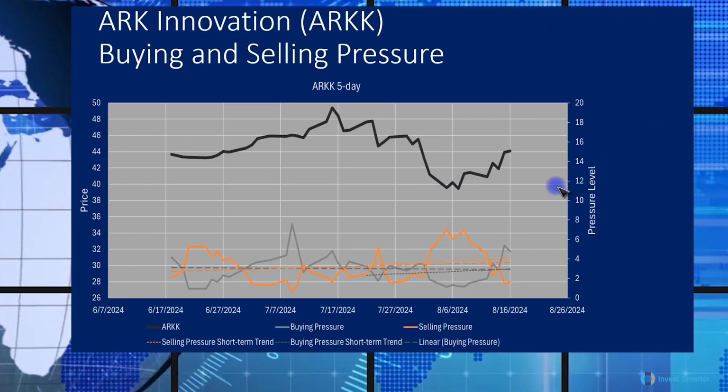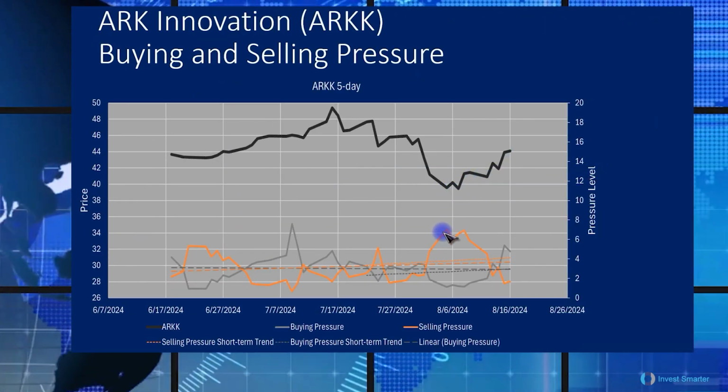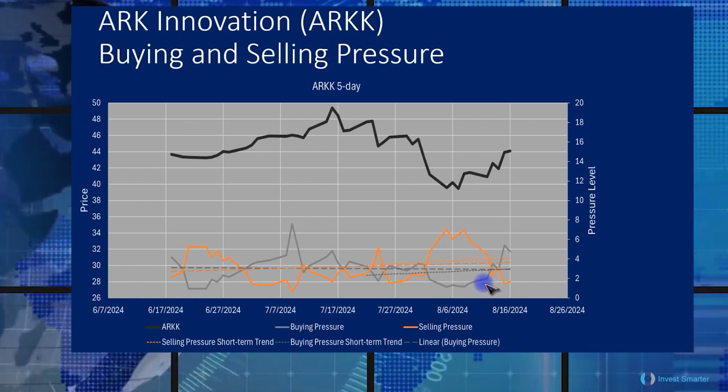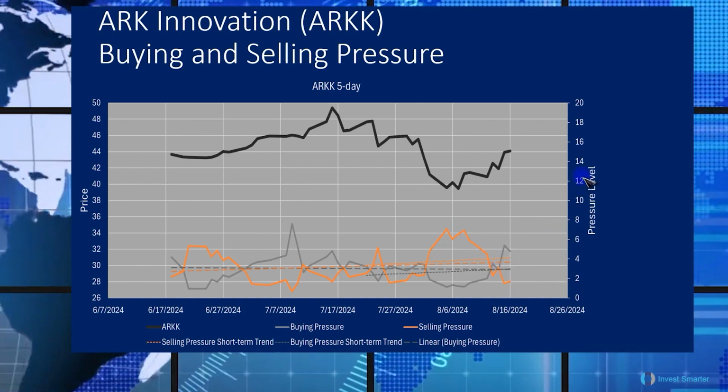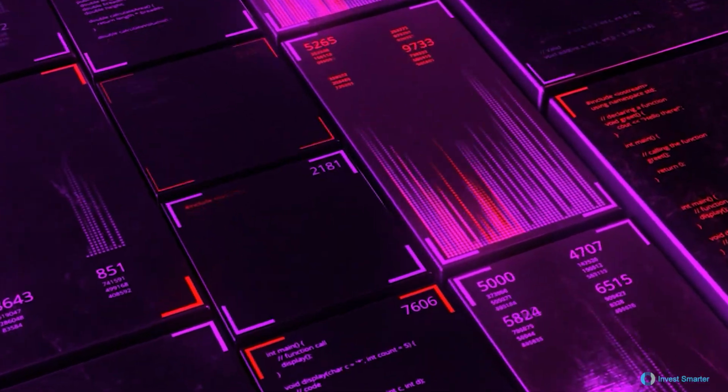And if we look at ARK Invest, again, similar picture. You've got the price moving higher and the selling pressure moving lower, buying pressure moving higher. So this looks really good going into next week.